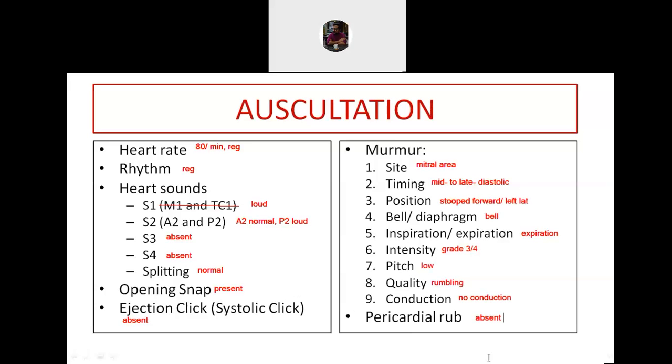Because it is low pitched, it is better heard with the bell. And because it is a left-sided murmur, it will be heard better on expiration. This murmur is not transmitted to any part of the chest other than the mitral area, so there is no conduction or radiation. As there is no pericarditis, pericardial rub will be absent. So is this clear to everyone?